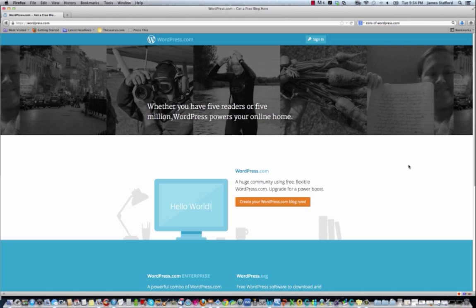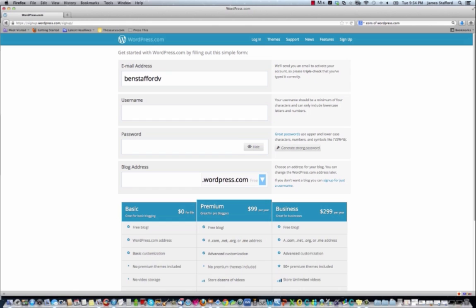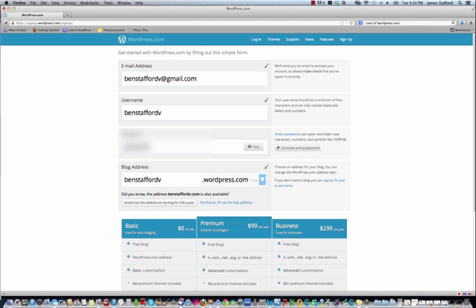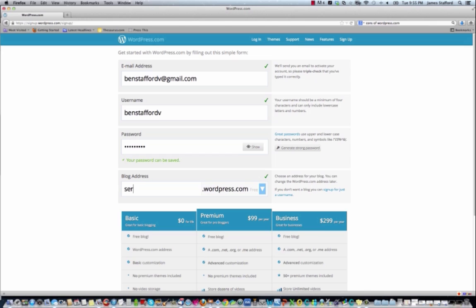And what we're going to do is create your WordPress.com blog. Now we'll click this orange button here in the middle. And this is very, very easy to do. So what you're going to do is put in a good email address, username, password, and the blog address. So this is what our website name is going to be. So I'm working with a local landscaping firm here. So we'll go with CRENE.